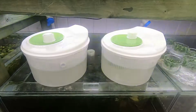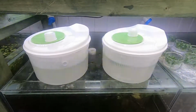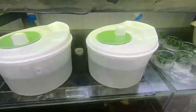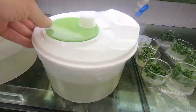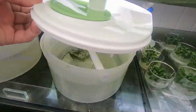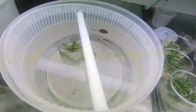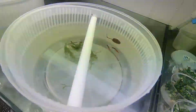Okay, you're going to think this is really crazy. What are we doing with two salad spinners in the fish house? Well, what we're using these for, with the lid off, is spawning. We're just trying them out with some egg layers.